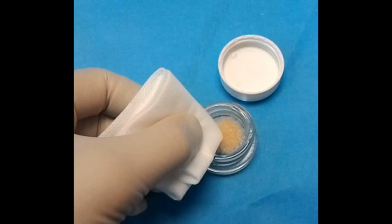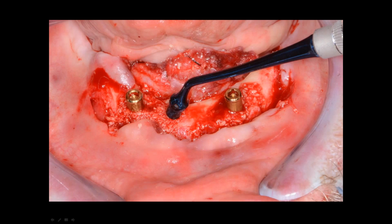And here you can see we've placed our Engage implants. I've immediately placed the locator attachments. That's how confident I am about the implant having immediate fixation and stability. And then in the areas that we saw the voids, where we cleaned the granulation tissue or any remaining sockets, we're placing our dentin graft material.